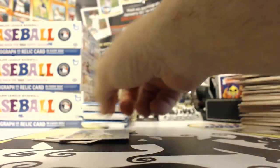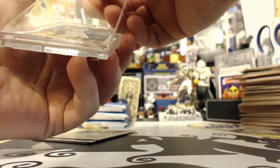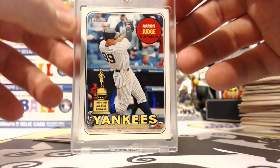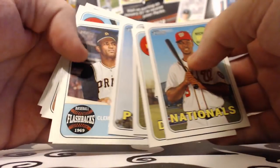All right, let's throw that in a mag. That's Judge, and I love the action cards. Most of the actions won't get magged, but Judge will mag up. Yankees, Tony with the Yanks. Congrats, Tone. All right, beautiful card. I love these action cards. All right, Roberto Clemente flashbacks.